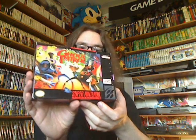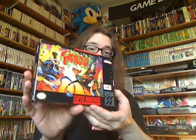Another vendor there had a whole bunch of complete Super Nintendo games ranging anywhere from okay condition to excellent condition, and they were priced pretty fairly. And the first game that I bought from them was Ghoul Patrol. This is complete and in near excellent condition.